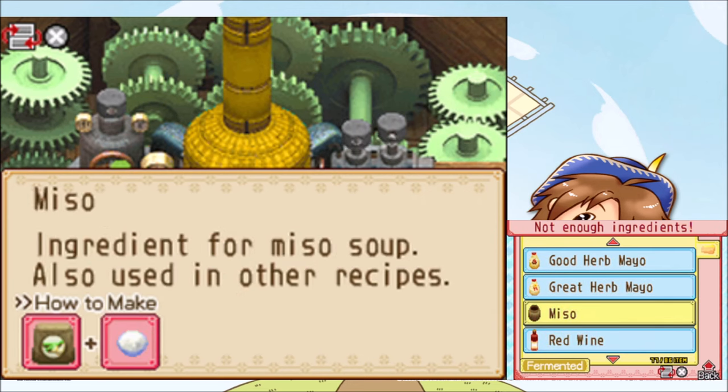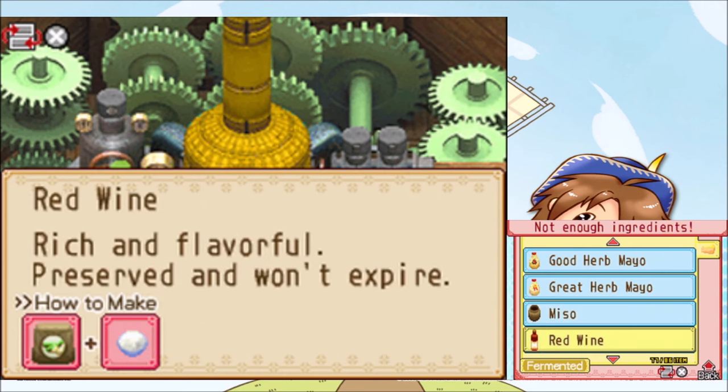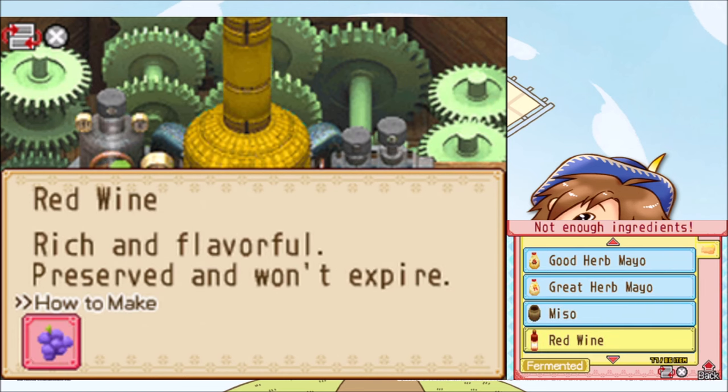Mayonnaise, got miso, gotta get some. Is that soy powder? I think we can buy that from Felix, like, eventually. It's either Felix or Diego's Delights. I might be mixing up the two.